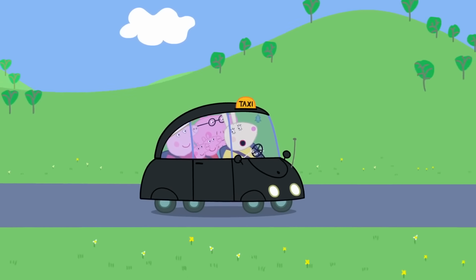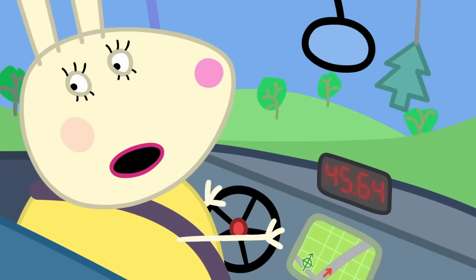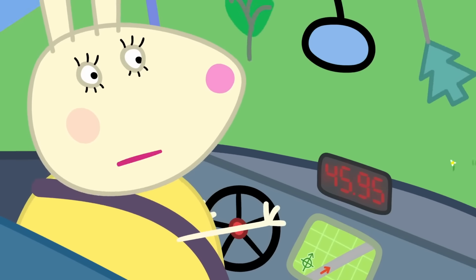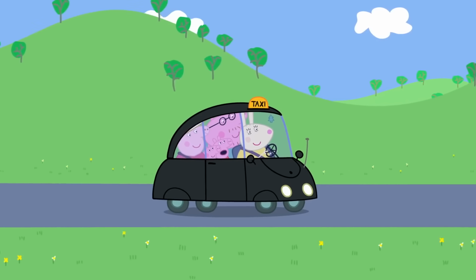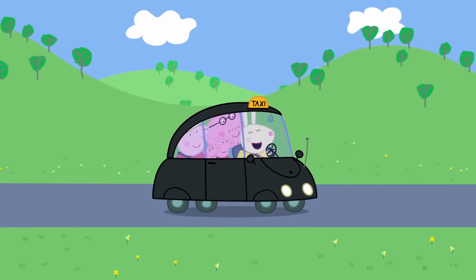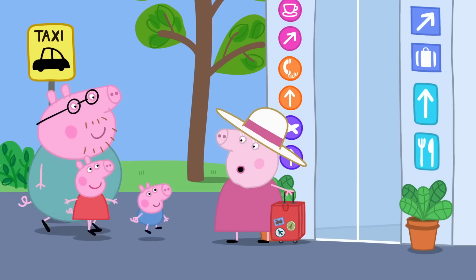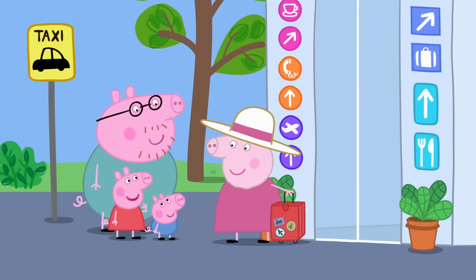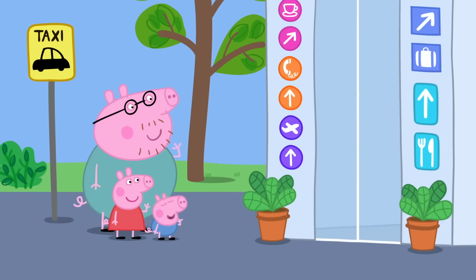Going to the airport, are you? Yes. And actually, we're in a bit of a hurry. Hurry in here, hurry in there. Why are people always in a hurry? Granny Pig has a plane to catch. She's going on holiday. Holiday? I never have time to go on holiday. I'm too busy being in a hurry. Miss Rabbit, are you talking like a taxi driver again? Yes. The taxi has arrived at the airport. Goodbye, my little ones. Bye-bye, Granny. Bye-bye. Peppa and George are waving Granny Pig goodbye.